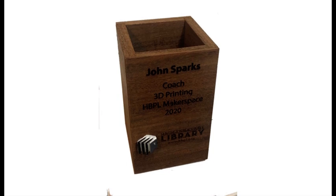And here you see the finished piece, the wood cut from the CNC, the laser engraving, and the 3D print all put together.